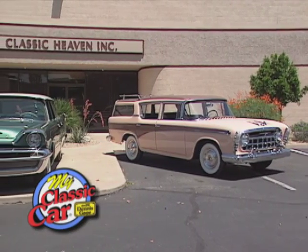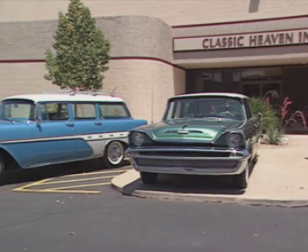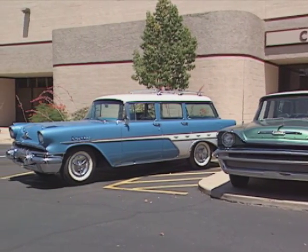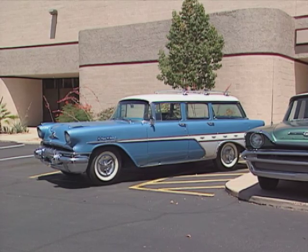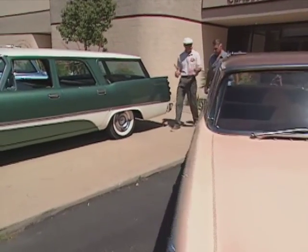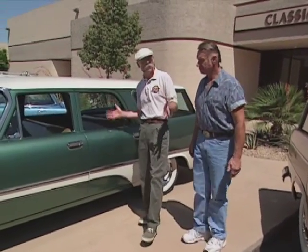Welcome back to My Classic Car. Bob Schmidt, the chief restorer and curator of 57 Heaven, pulled out 3 rare wagons for us to get a closer look at. Believe me, you don't see these babies every day. Bob, the cars look great in there, but there's just nothing like seeing them in the sunshine. And I told you I wanted wagons.